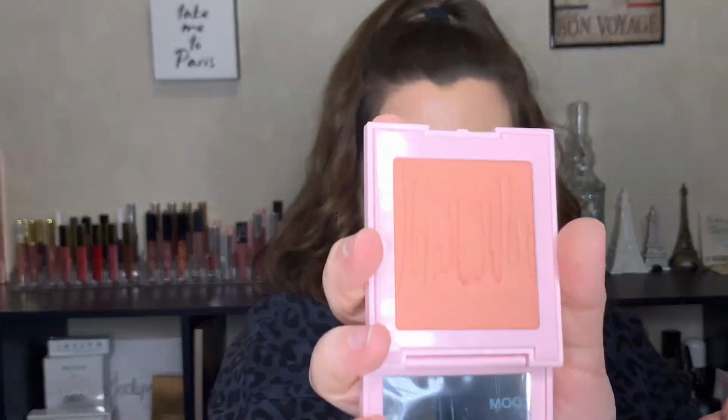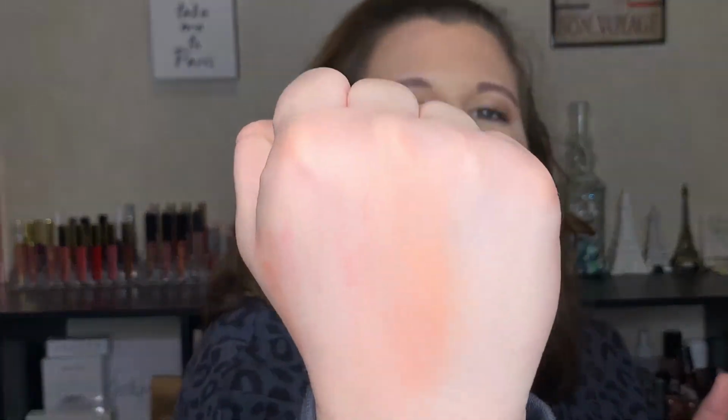I'm going to swatch this one, and if you could see, I really dug in to see if I can get any color pigment off. This one looks a little more almost terracotta-y. So that's what it looks like. You probably, again, can't see it on my hand. You can see it a little bit. But I'm super excited to try those out as well.